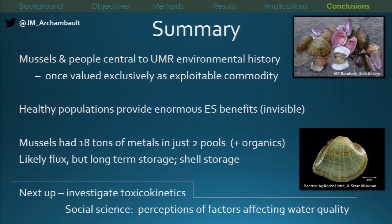Go ahead. Yeah, maybe I didn't catch this, but what is the concentration of the metals in the sediments itself? You didn't miss it. That's something that we have just collected this summer. So I have sediment samples, and I have passive sampling devices for the water. And so that's something that we'll be analyzing so that we will be able to understand what the magnitude is compared to the mussel tissues. So stay tuned.